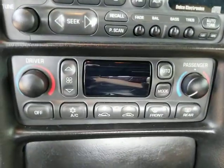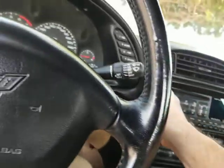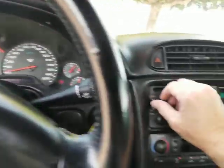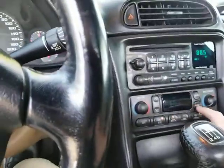Climate control had rebuilt, and the LEDs are nice and bright. December 13th, tickets furnished by Golden. Radio sounds good.